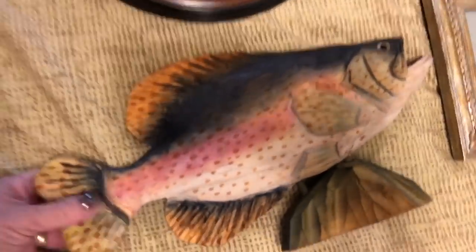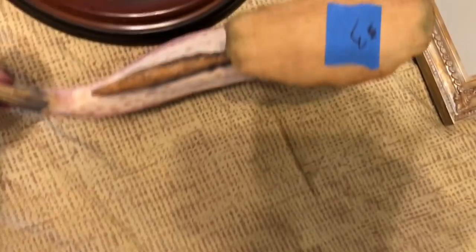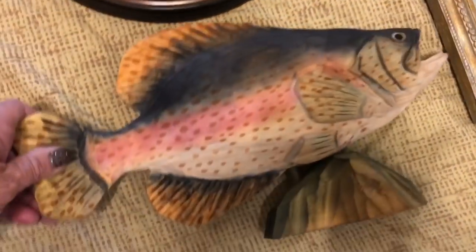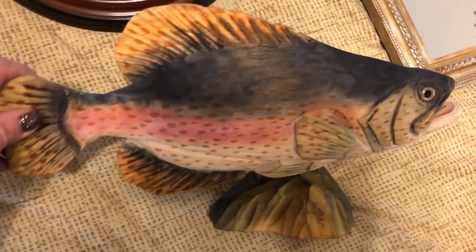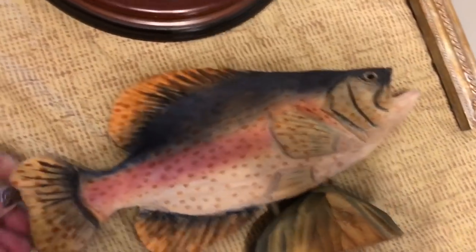Next up is the fish. Looks like a speckled trout. Really cool piece. $3. I'll probably put this for like, I don't know, maybe $16, $19 in the booth.